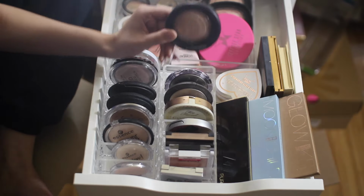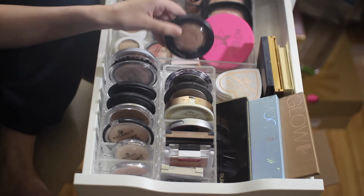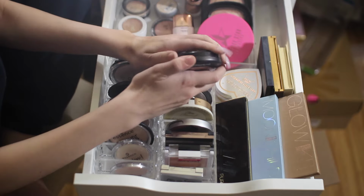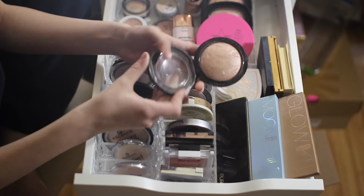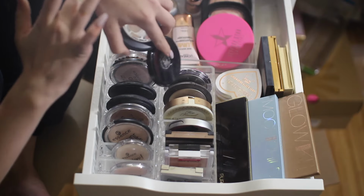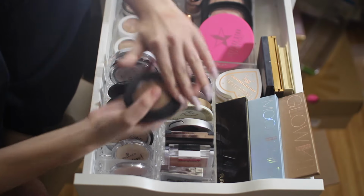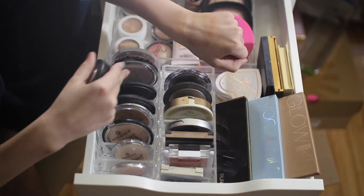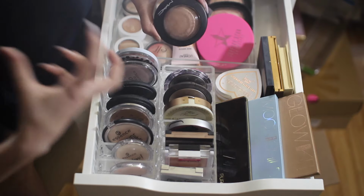I have my MAC Soft and Gentle highlight. These compacts have a hard time fitting in here, but they just barely do. This is my favorite highlighter ever of anything that I own. It looks like this. It swatches so beautifully. It's so, oh my god. Every time I open this drawer, I just lose it. That's what I look for. It's so beautiful. It has an almost pinky glow to it.